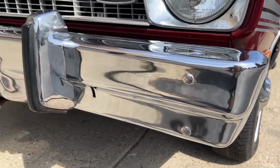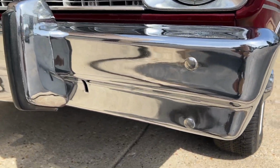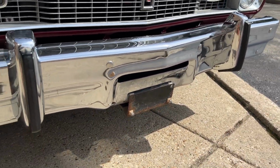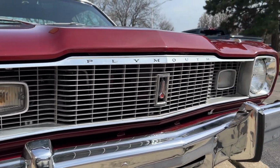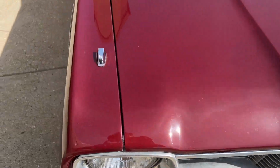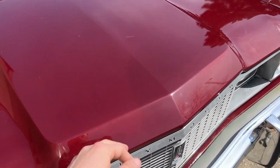Without a doubt, more than likely the original bumper to the car, and it actually really is in nice condition. You see there, it's got the little rubber moldings on the front. Your grille trim here all looks super nice in the front as well. 89,000 miles, one repaint, and by the looks of it, very, very nicely maintained. I mean, there's a couple of little marks on it in some spots.